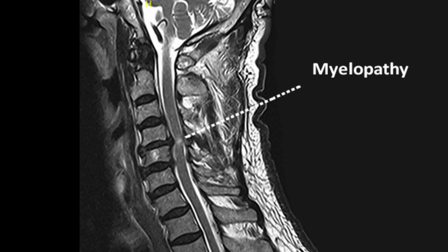And then in more rare cases, the spinal cord itself can get compressed or irritated, and this is called cervical myelopathy. And this is important to be aware of, and we'll discuss this in more detail later in the video.